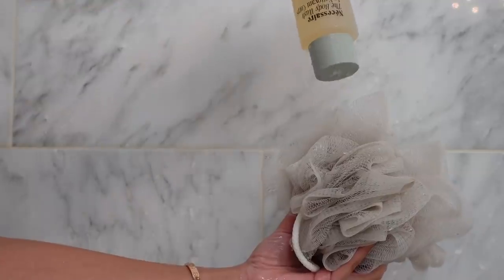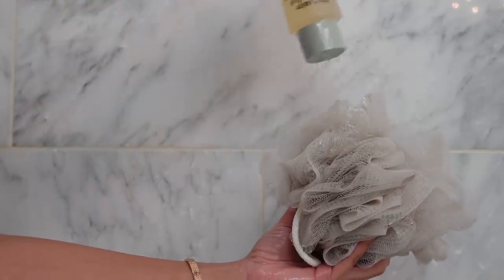All right, so of course, first we are going to wash the body, girl. And I love using loofahs. Loofahs are just my fave. I feel like it really exfoliates and gets the skin nice and clean. As you guys see, the sponge is getting nice and soapy. I really love that about this body wash.